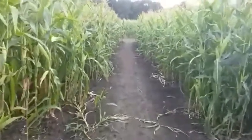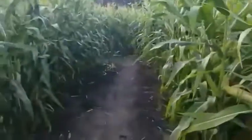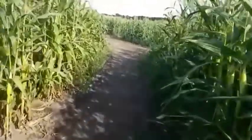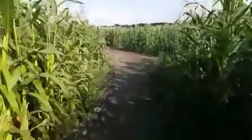Now it's getting tricky because the signs disappeared. Which way do I go? Do I go here? I go here? I don't know, man. I don't know. This is kind of tricky, but what I'm trying to do is just travel on the path which looks like the one most traveled on, and I think that will lead us to success.